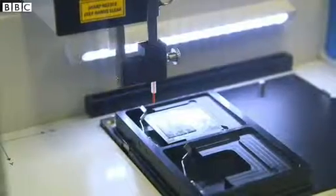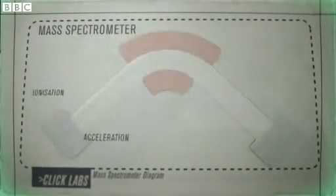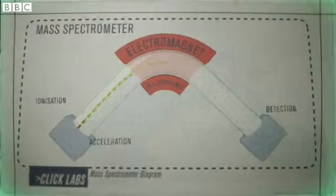The samples are analysed here in the lab. They're looking for any trace, no matter how small, of substances hidden within or on the prints. They use a technique called mass spectroscopy. It helps them to find out what these chemicals are by seeing how they behave when they're fired through a magnetic field.